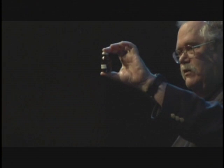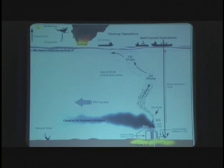Now, once it's weathered, you can see it doesn't coat the vessel very well. It's very light. It also has a lot of volatile components and degrades very easily. It's very easy to biodegrade. Weathered oil looks like motor oil. And this is what happens once it gets to shore.